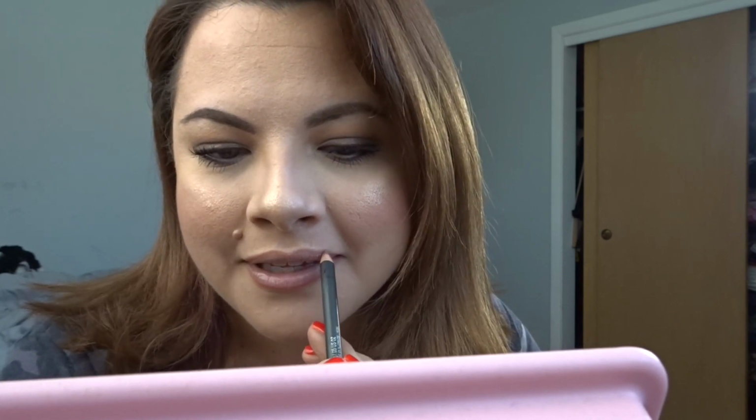I feel like everyone lines their lips so differently. It's so weird. Everyone has their own style. But right here on the edges of my mouth, I like to add a little bit more dimension to give me that kind of pinched look. And I just go like that. And then right here on the Cupid's bow, I like to kind of crisscross it.